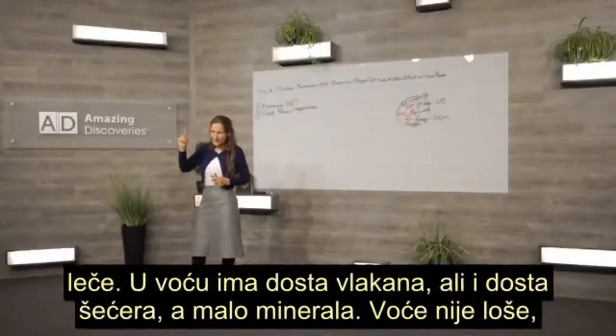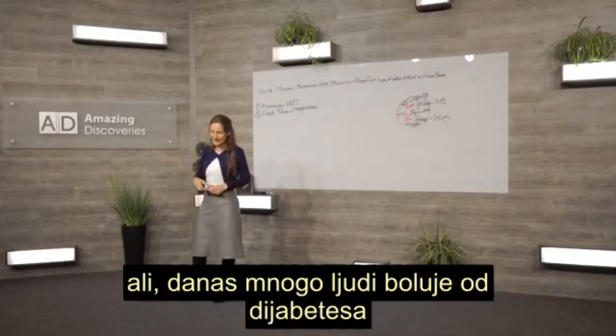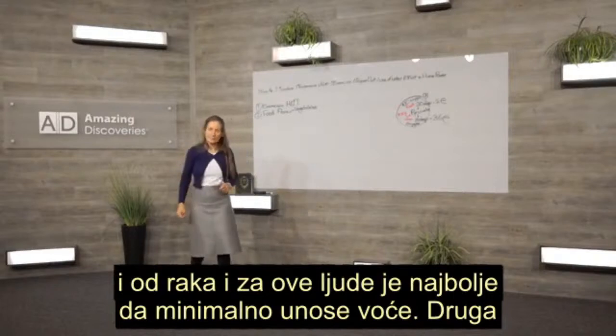Fruit, high in fibre, high in sugars, low in minerals. Fruit's not bad, but so many people today are challenged with diabetes, challenged with cancer. So for these people, best to keep fruit to a low.